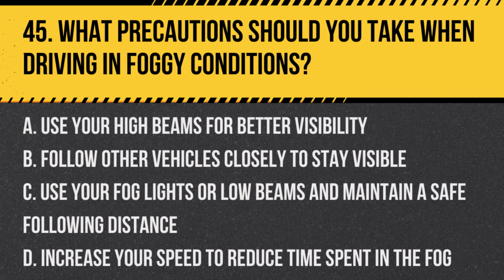Question 45. What precautions should you take when driving in foggy conditions? A. Use your high beams for better visibility. B. Follow other vehicles closely to stay visible. C. Use your fog lights or low beams and maintain a safe following distance. D. Increase your speed to reduce time spent in the fog. Answer: C. Use your fog lights or low beams and maintain a safe following distance. High beams can reflect off the fog, creating a white wall effect and reducing visibility even further.